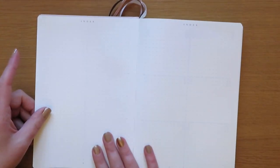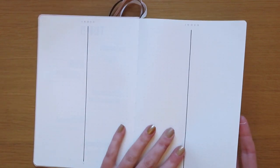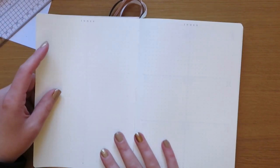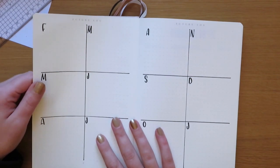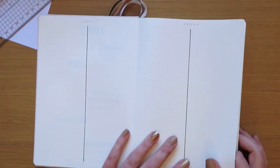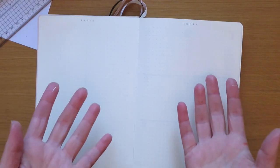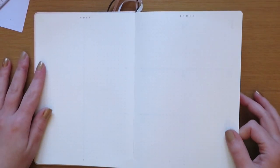Then I have, oh, crumb. What did I miss? Oh, no. Are you joking? I somehow missed a page. That was not what I meant to do. Well, guess what? I just have an extra page that I don't know what I'm gonna do with yet. We'll figure it out later. That's for future me to decide. Okay, so whoops, I accidentally messed that up.